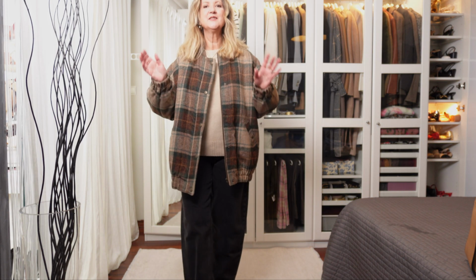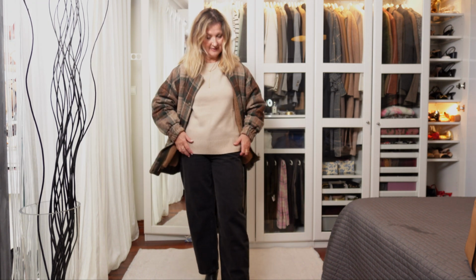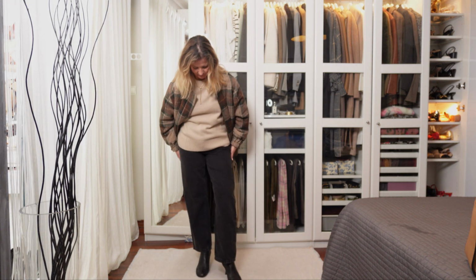Now let's move on to the Richie Coat and do 3 to 4 outfits. And I decided to wear the Maurice jumper under. So this is the yak wool sweater. Just love these jumpers. Basics in our wardrobes. I went for a pair of balloon style black denim jeans.